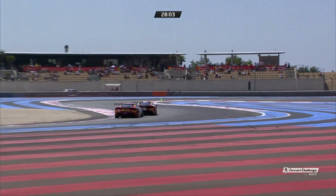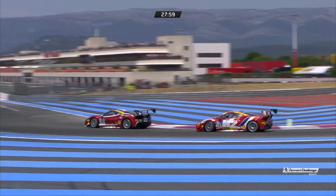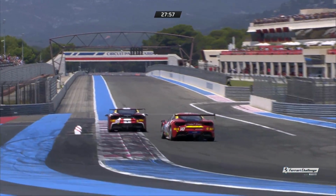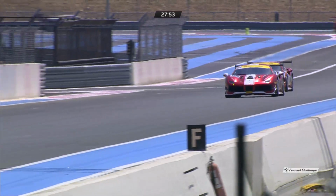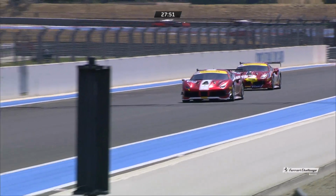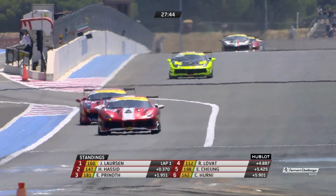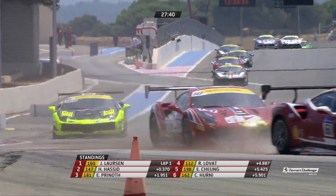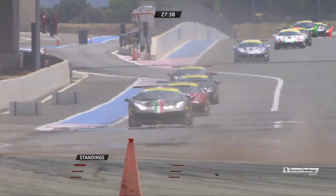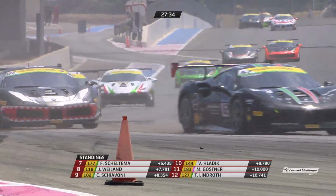These two absolutely as close can be around the final turn, turn 16, making their way now onto the start-finish straight. Both of them breaking away a little bit from Eric Prinot. And the margin between the two of them is just 3/10, as you can see. Rick Lovett is under a bit of pressure in P4 from Eric Chung. Again, some smoke coming off the Henry Hassid car as they turn in for turn number 1.